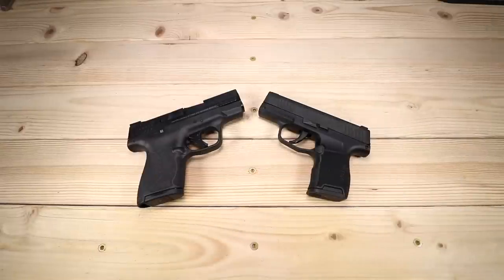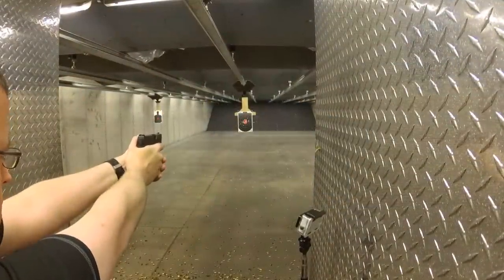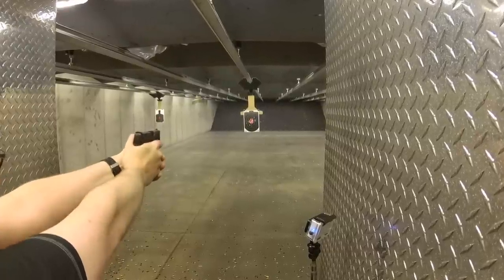Welcome back. I hope you enjoyed that footage at the range. From a shooting perspective, both the Shield and the P365 are a ton of fun to shoot. They're both very reliable. They're very accurate, far more accurate than I am, as you can tell. But they are just a ton of fun to shoot, and they both accomplish the same job. Now, these are basically up close and personal guns. I think we all pretty much agree with that.